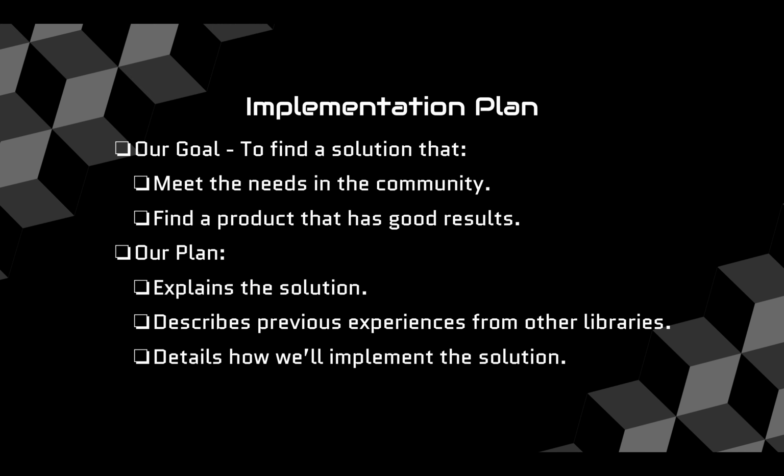Through our research, we found a product that fulfills the needs in our community. We are not the first library to utilize this technology, giving us a foundation to build off of. The plan explains the solution to the fullest, mentions the libraries we followed, and details how Inks Lake Public Library will successfully introduce the change to our patrons.